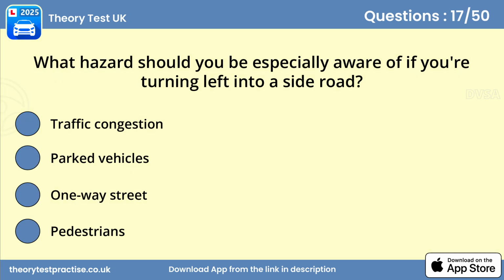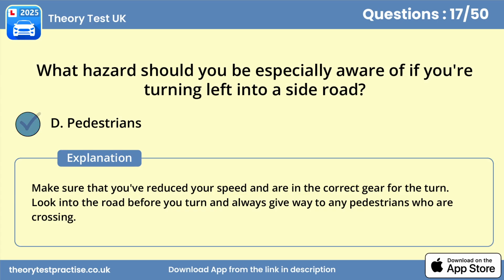Question 17. What hazard should you be especially aware of if you're turning left into a side road? D. Pedestrians. Make sure that you've reduced your speed and are in the correct gear for the turn. Look into the road before you turn and always give way to any pedestrians who are crossing.